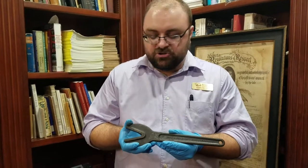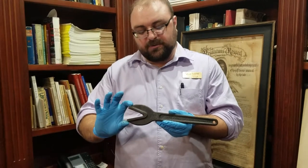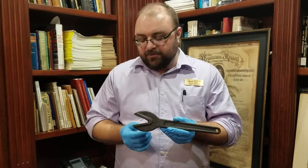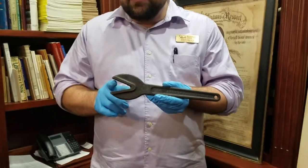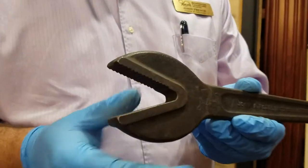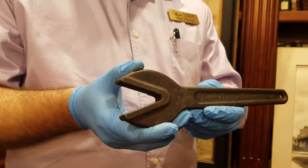It's a fun wrench. Of course, the shape of it's kind of unique. It's an alligator wrench because of its kind of alligator mouth shape. It's only serrated on one side. It's smooth on the other. And this one, the serrations are actually kind of canted at a little bit of an angle. So it is a fascinating wrench.